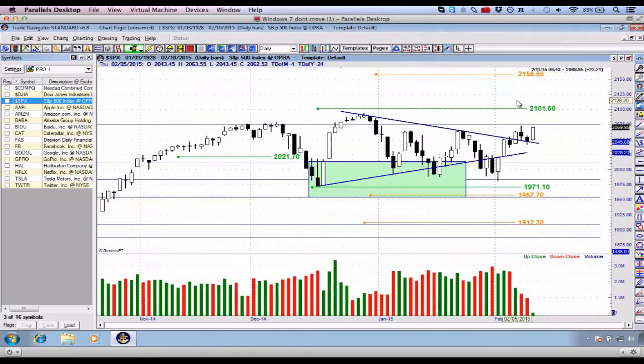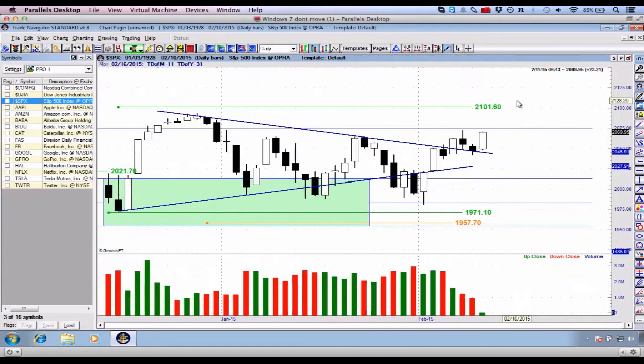The same is true for the S&P 500. After yesterday's null day, nothing really happened on Monday's trading session. You can see here we had a little inside day spinning top, but today the S&P broke out up about 23 points. We're yet to break above the resistance level in the S&P, and we're yet to break above that swing high going back to December 2014.